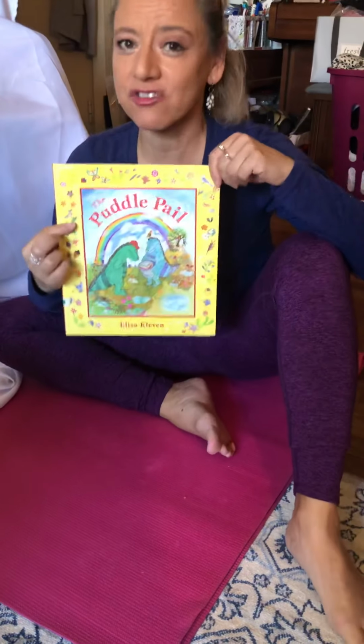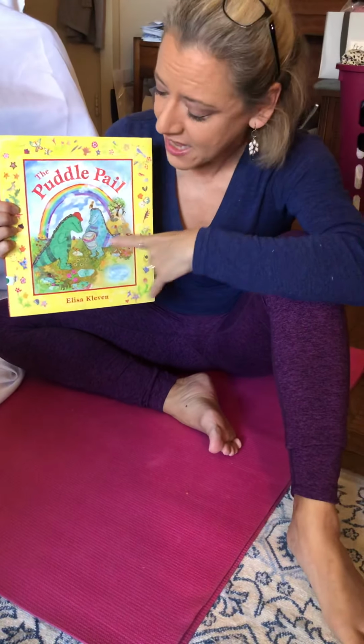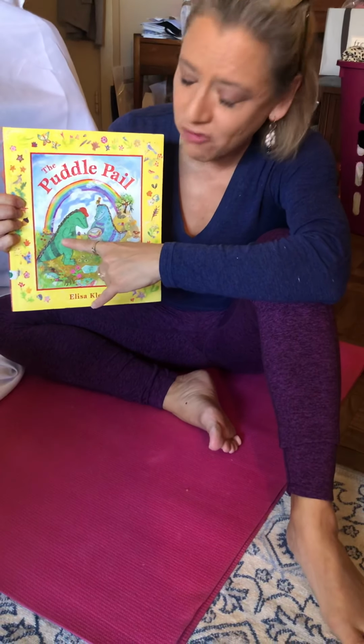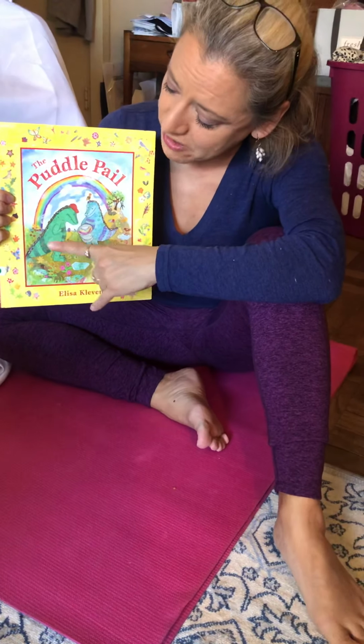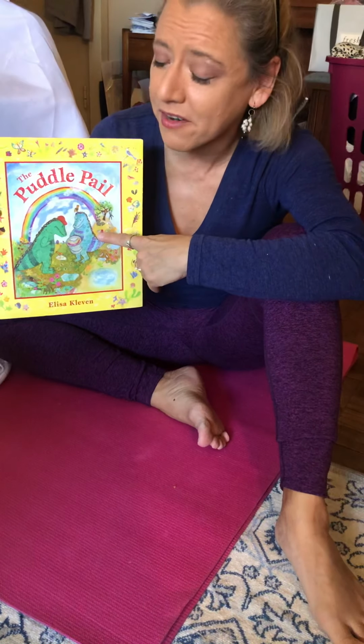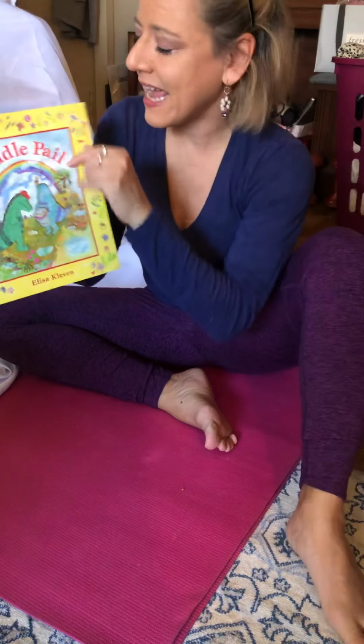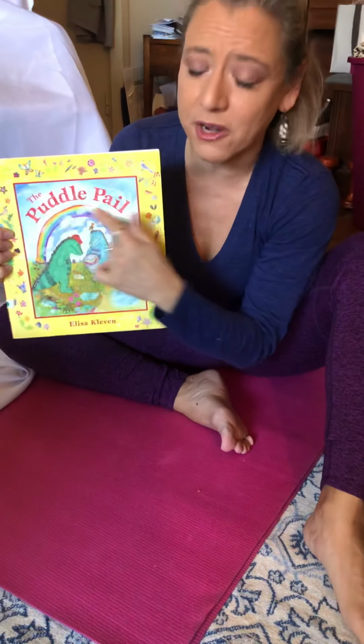All right, so for today's story, we have a beautiful little story about two crocodile brothers. The big crocodile, the big brother, his name is Sol. And the little crocodile who's blue, he's the little brother, his name is Ernst. So we'll call him Ernie for short. That'll be his nickname. And the name of this book is The Puddle Pail.